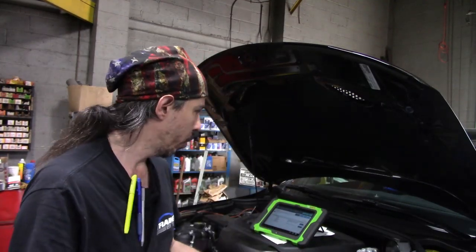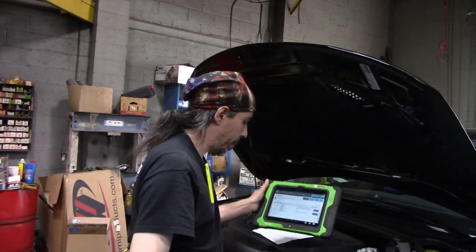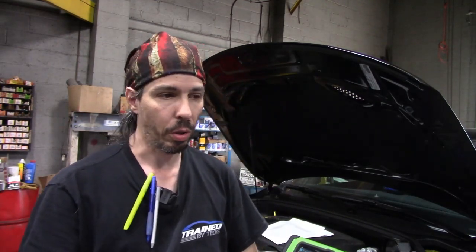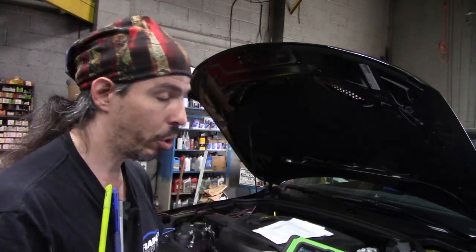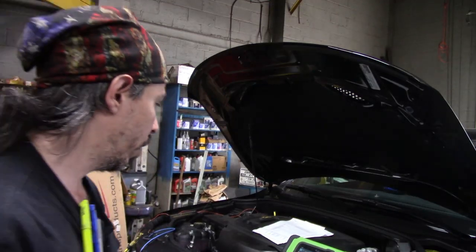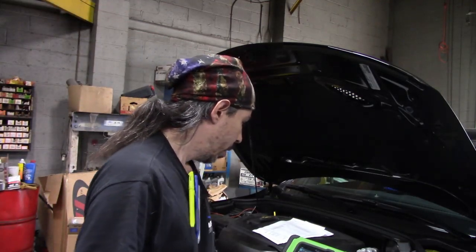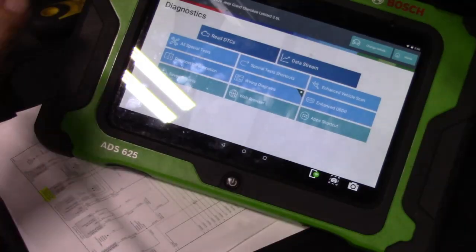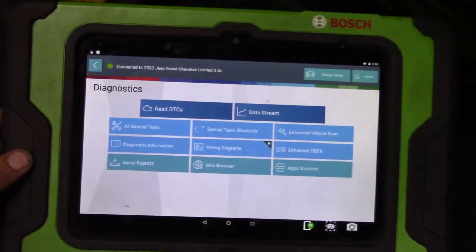I scanned this thing, and before I go any further, this is a 2020, so keep in mind you need a subscription to be able to get past the secure gateway module on these vehicles. Okay, so we do have it. Obviously, we have the Bosch ADS. What I'm going to do is first back out, and we're going to do our best to get you a view, okay?